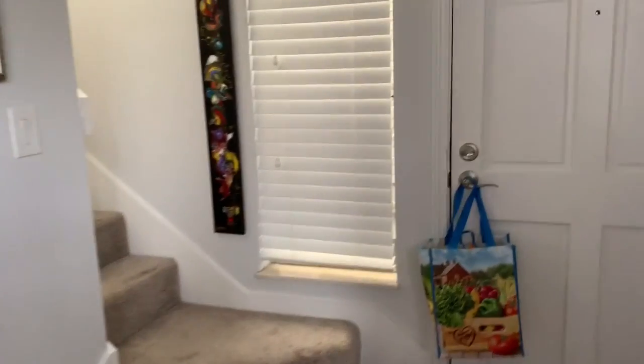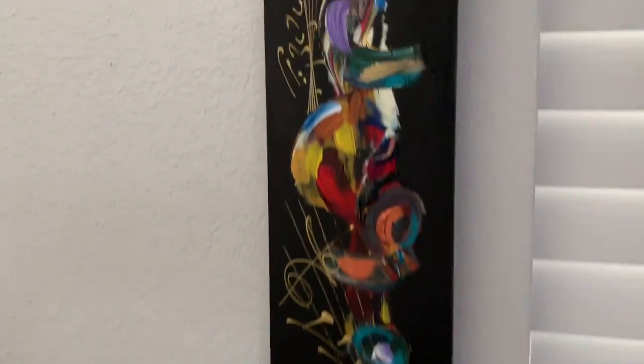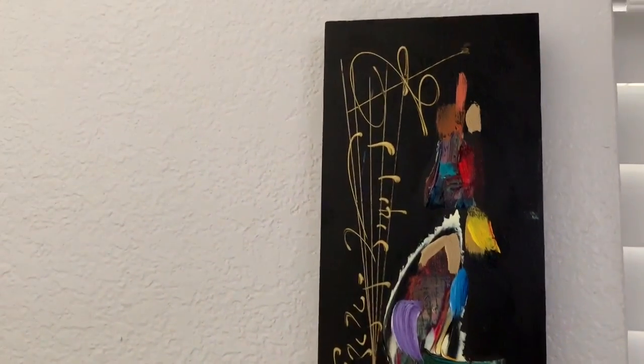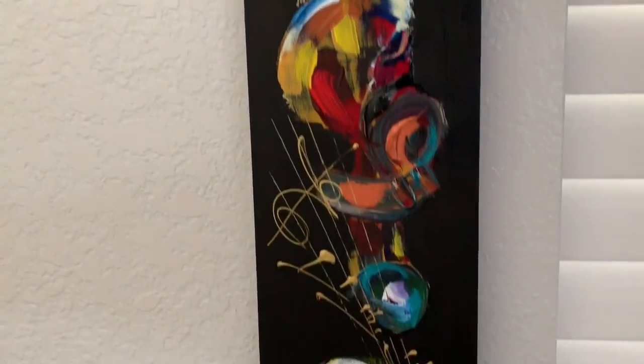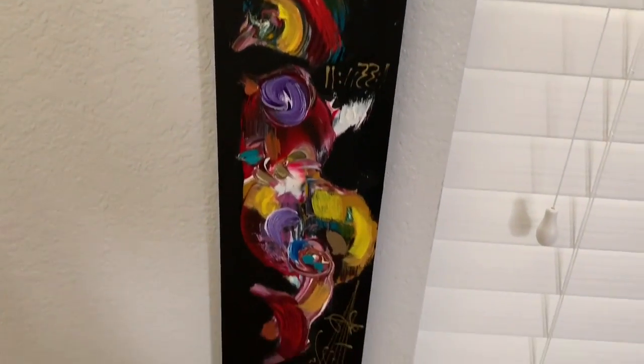So upstairs, front door, grocery bags hanging on it. So this is the little companion piece. Totally same type of idea, just much smaller. Makes me smile coming up here.